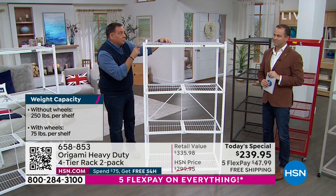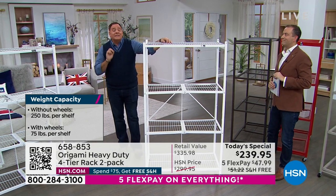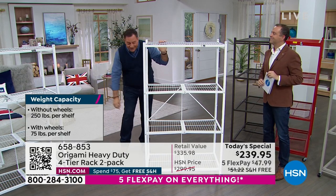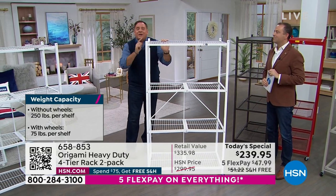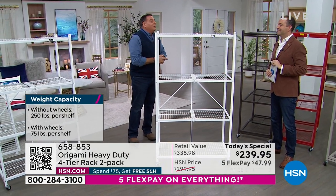Now, 300 pounds you can roll around, okay? Big deal. But without the wheels, you can go to the maximum weight capacity. That's what Adam does, because he wants that maximum strength, right? So 250 pounds per shelf without the wheels for a grand total of 1,000 pounds.